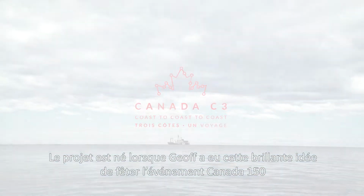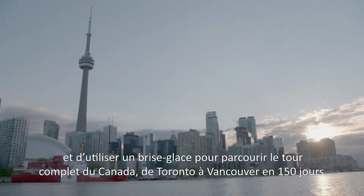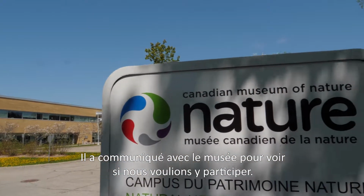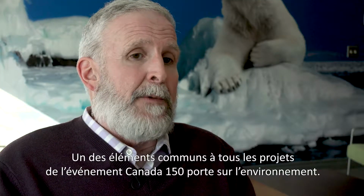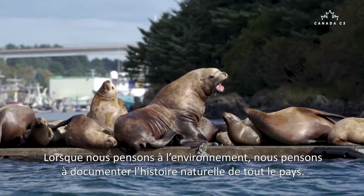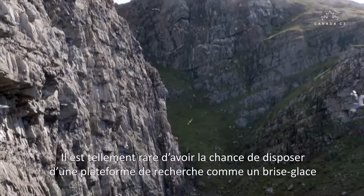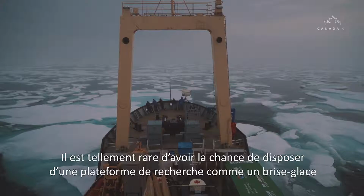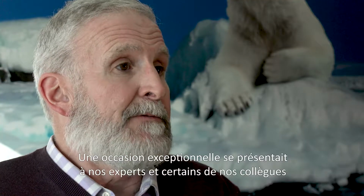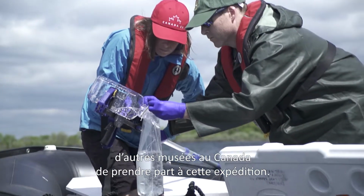When Jeff had this great idea about a Canada 150 project and getting an icebreaker to go all the way around Canada from Toronto to Vancouver in 150 days, he reached out to the museum to see if we wanted to get involved in that project, and of course we did. One of the elements of all the Canada 150 projects was about the environment. And when we think about the environment, we think about documenting natural history from all over this country. It's so rare to have an opportunity for a research platform, like an icebreaker, to be going around the entire coast of the country. And so that became an amazing opportunity for us to get our experts and some of our colleagues at the other museums in Canada to take part in this expedition.